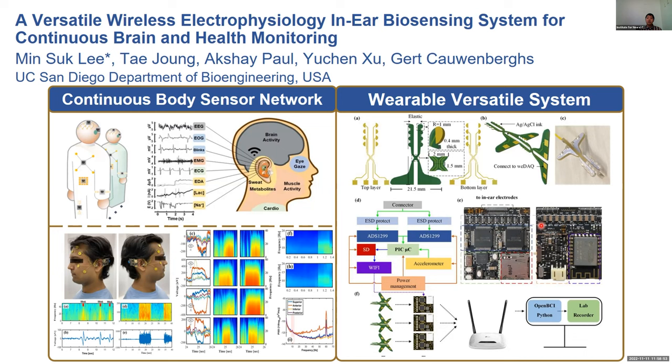So this work is also going to be all open source so that the people in the BCI community and other communities for health monitoring can have access and play around with this. So please come to our demo.